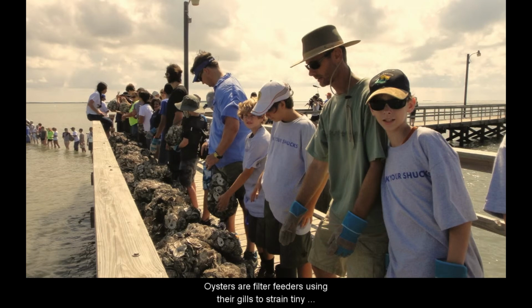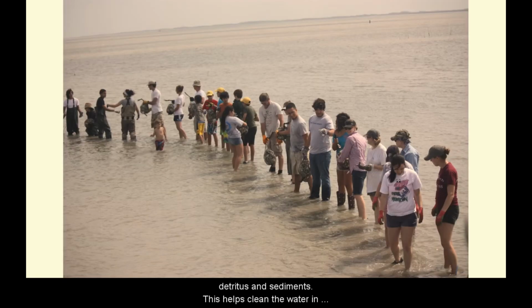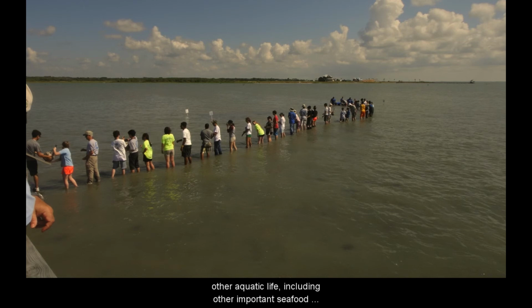Oysters are filter feeders. They use their gills to strain tiny food particles such as plankton out of the water. They filter out anything else in the water too, including detritus and sediments. Now this helps clean the water in our estuaries and bays. Sometimes oysters can ingest pollutants too as they filter the water. If pollutants are in the water, well, the oyster is likely to filter them out. While this helps make the environment healthier for other aquatic life, including other important seafood species, it may make the oysters unsafe for people to eat.